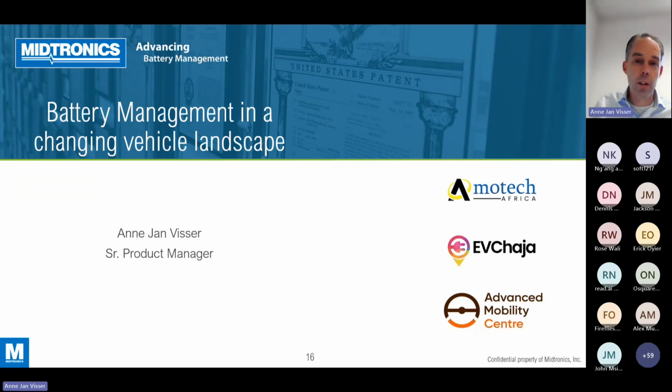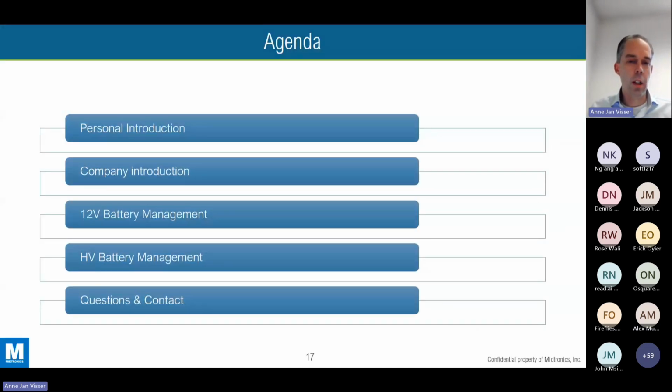Today, like Dennis already explained, it will be an interactive session. The agenda is as follows: I will introduce myself briefly and the company Midtronics. We will talk about the 12-volt battery management solutions, as well as the high voltage battery management solutions. And in the end, there will be a specific session for questions and contact details. But of course, please raise your hand or type in any questions in the comments. We will try to answer them during the presentation.